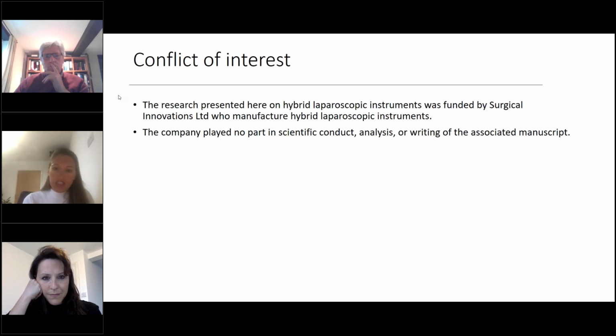And just to make you aware at this stage, the research presented here specifically on hybrid laparoscopic instruments was actually funded by Surgical Innovations, who manufacture hybrid laparoscopic instruments, but the company played no part in the scientific conduct, analysis or writing of the manuscript, and didn't have any involvement in this presentation.